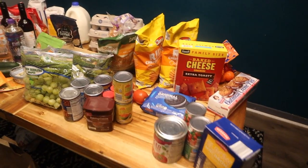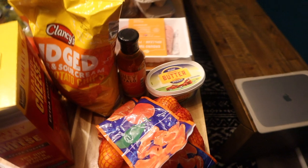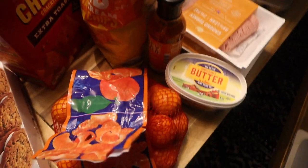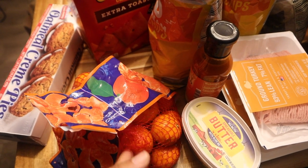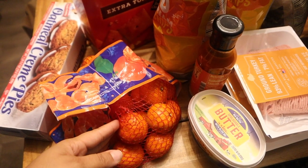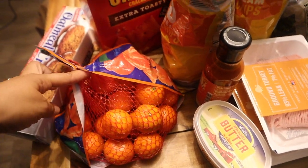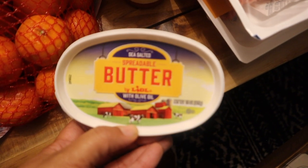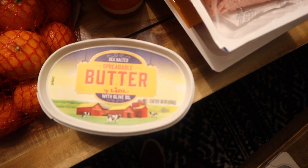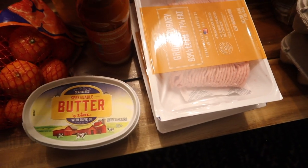Now let's move on to Lidl, because I actually stopped there on the way home because I just happened to see it and I was like, why not? So I was not able to get the mandarin oranges at Aldi because they all were really soft and they just were bad. So I got them at Lidl, and also found my olive oil butter, because like I said, the only time I can find it is when I'm at Lidl. So I went ahead and got that too because I didn't know when I would go back.